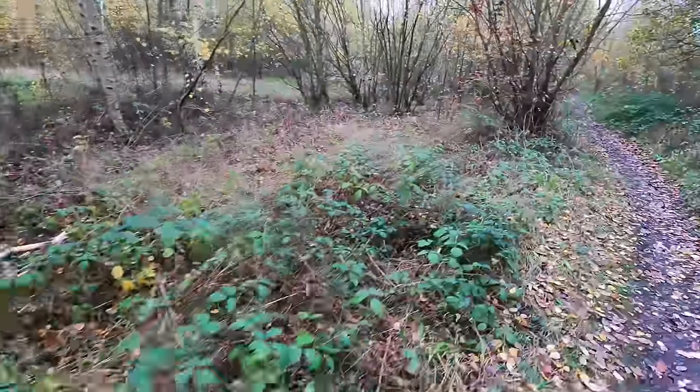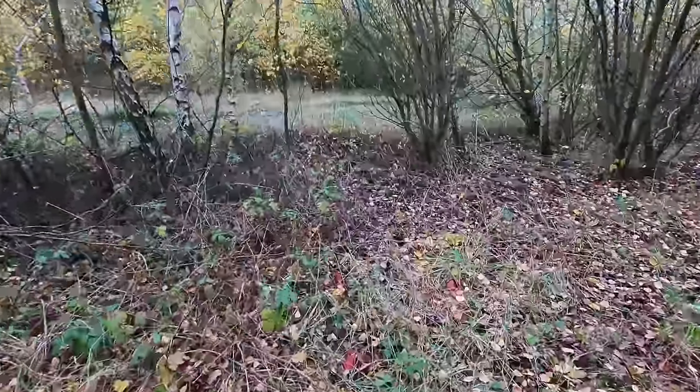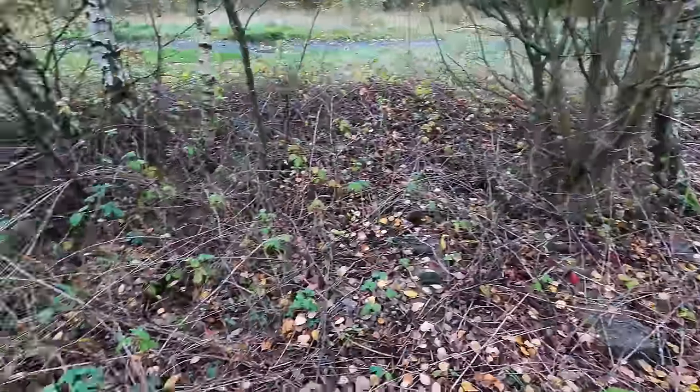So leave that behind and go over these brambles and sleepers. Hidden amongst the silver birch again, look.